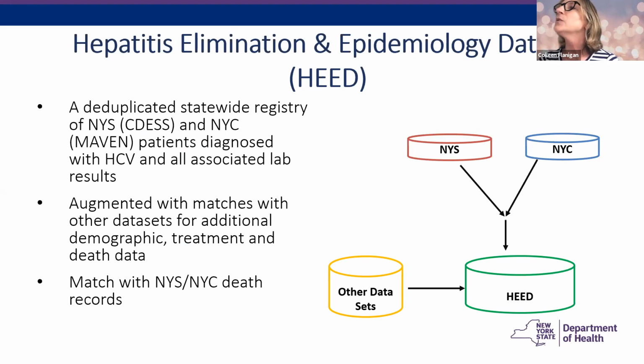Data in HEED will be updated annually, and the data will be augmented through regular data matches with vital records for deaths and births and Medicaid billing information and other communicable disease registry and case information, such as HIV case records and STIs as well. Some of the future uses for HEED are to provide information for monitoring, as I've said, for our elimination metrics. So 2 out of our 3 primary metrics will be established using HEED, development of clearance cascades to inform policy development and program planning, and the augmentation of surveillance data through data matches with other communicable disease registries. The graphic on the right-hand side of this slide shows very broadly how HEED is being developed.